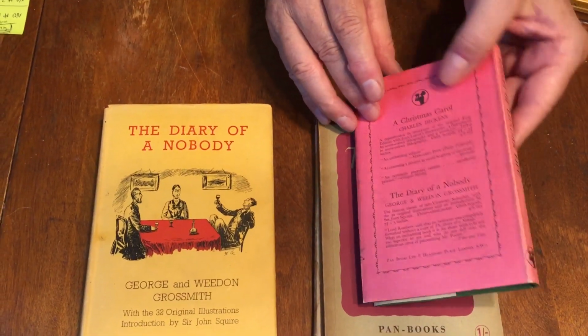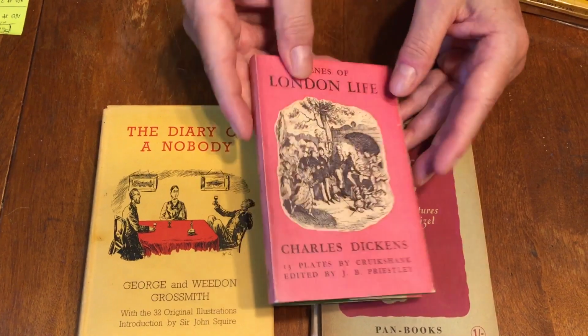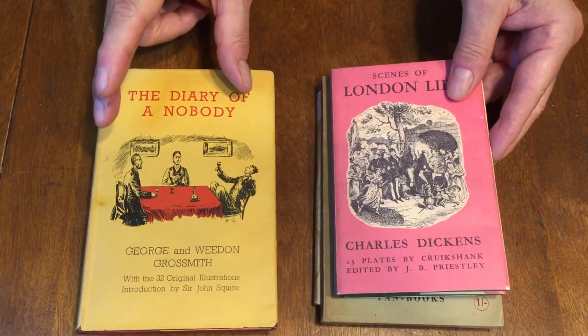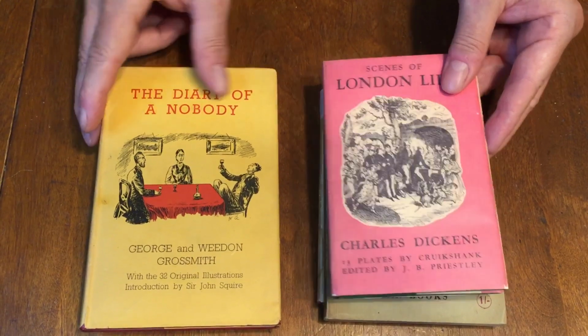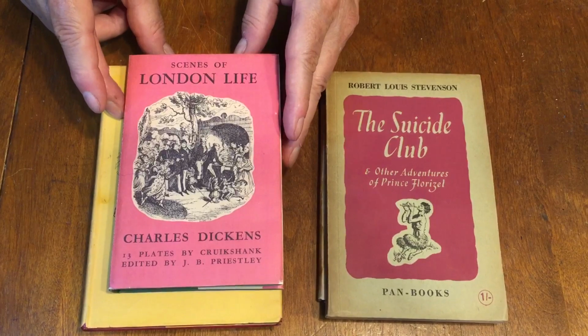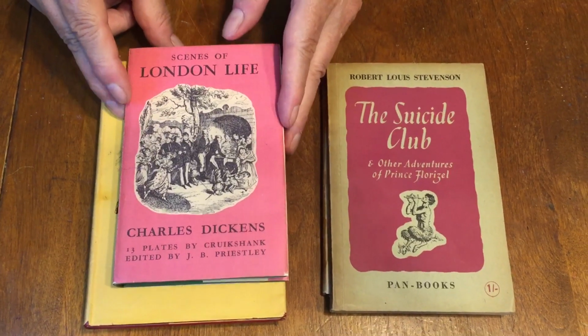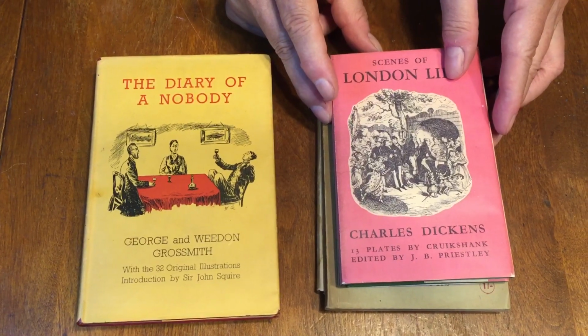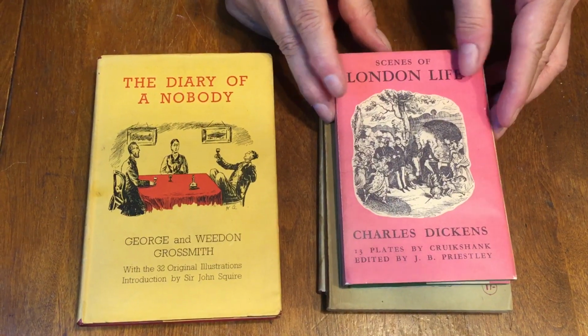The back cover. Spine. So they went to different sizes. No. 5, The Diary of a Nobody, is quite a larger size, a hardcover, and then they went back to paperback size with No. 6, Scenes of London Life in 1947.